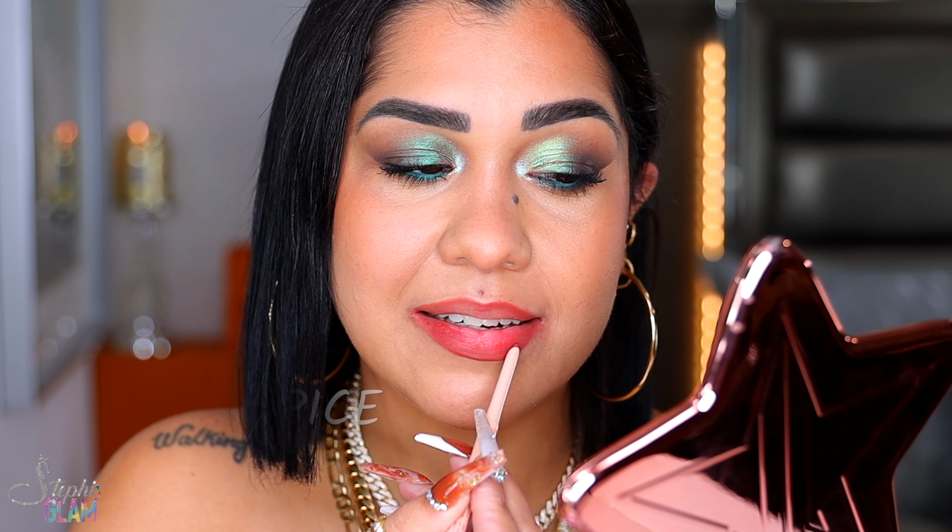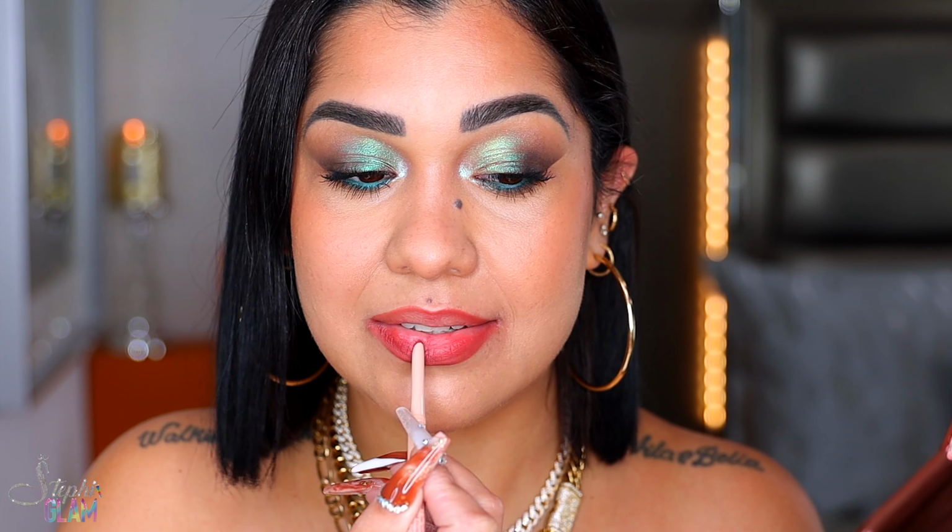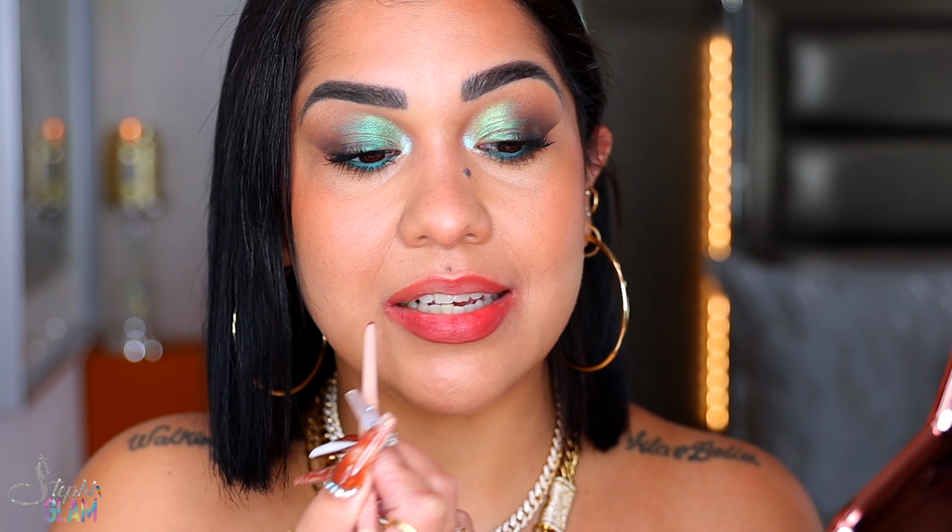Look at this. This color looks so nice on the lips. And then you apply a gloss on top. Yes.